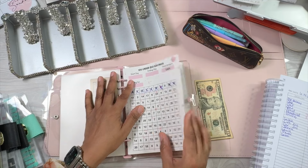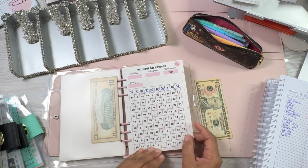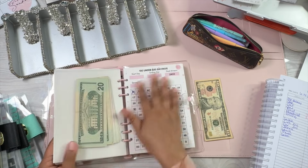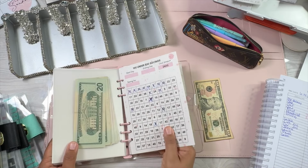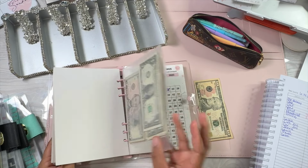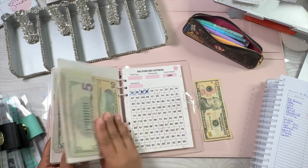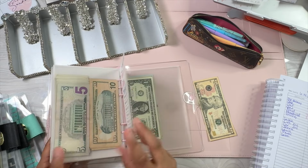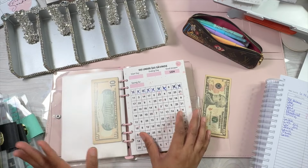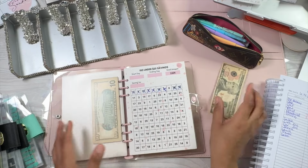But let's go to this one. 100 under $25. So all of these are under 25. So I could find a 10 here. So I'm going to look. Now this is over 50. So everything's under 50. So yeah, it's a 10 on here too. And this one is 100 over 25 under 50. So I can't do that one. And this one is all over $50. I can't do that one. So I have 3 different 100 savings challenges within this book that I could put this $10 in.